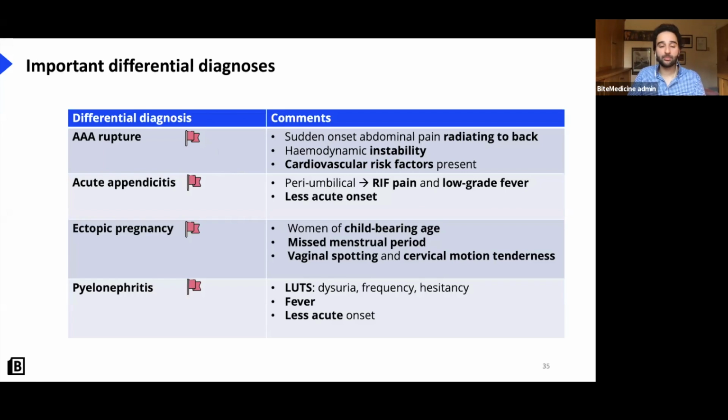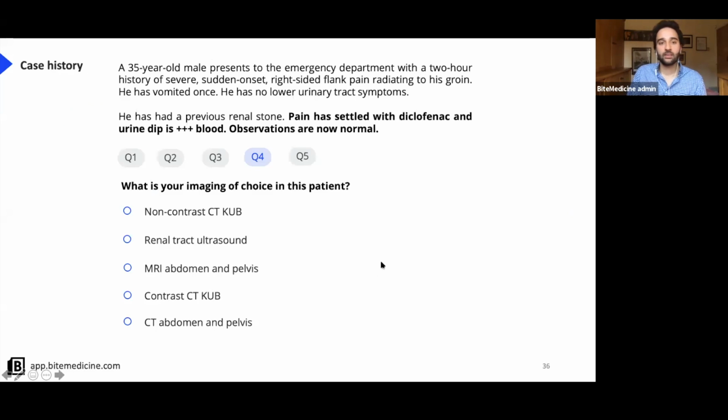And if you have any suspicion of AAA, scan their abdominal aorta in A&E with an ultrasound. Not you, but someone with expertise in that. So AAA is just abdominal aortic aneurysm. Good, okay, so moving on.